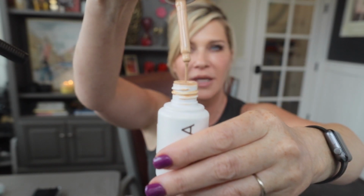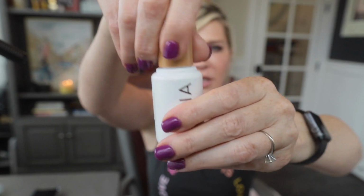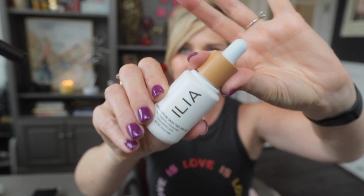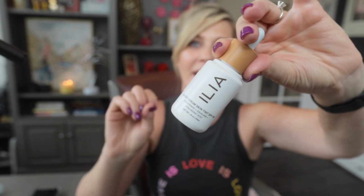You guys, this is probably my 4th bottle of this. I kind of have a few different shades. I love it so much. This is actually shade 11 and it is tan for me. But I like it because the consistency of it is this serum that leaves your skin nice and dewy, and it kind of lets some of your skin shine through, but in a really, really good way. It definitely gives you this overall kind of polished canvas that's dewy and glowy without being greasy, but it also lets your skin shine through. It is absolutely beautiful.